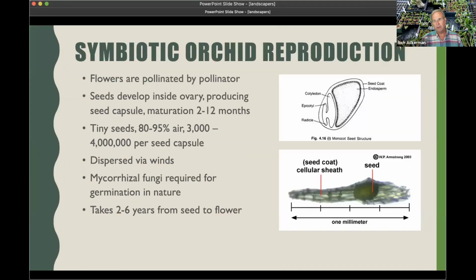When we're talking about orchid reproduction, we're doing an orchid restoration project. We're putting thousands of orchids into the urban landscape of South Florida. The Million Orchid Project at Fairchild is literally shooting for 1 million orchids.